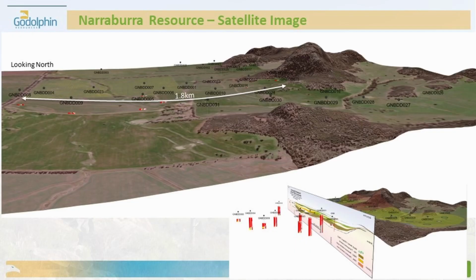Just to give you an idea of what it looks like in this 3D perspective view, you can see there the Narrabri Hills off to the east, which confine the resource. The Godolphin drill holes are shown there as the black dots. And the resource essentially extends from those hills out to the west where it meets that north-south road. That's about 1.8 kilometres. The other important thing to note here is just that very weak bowl shape between the road and the Narrabri Hills. Obviously forms some sort of weathering trap to promote the decomposition of the granite.